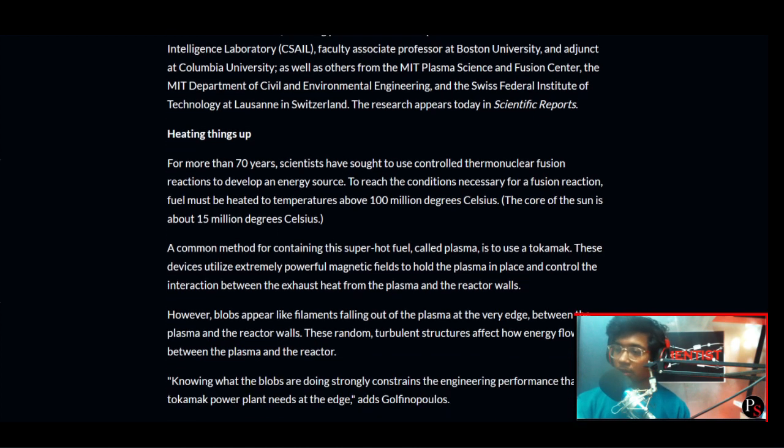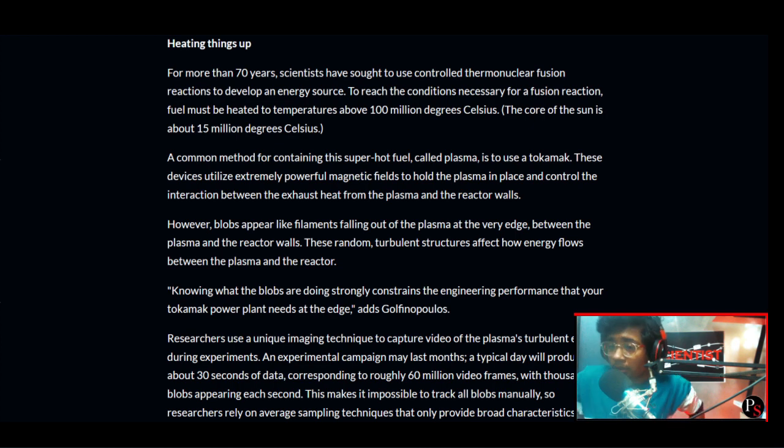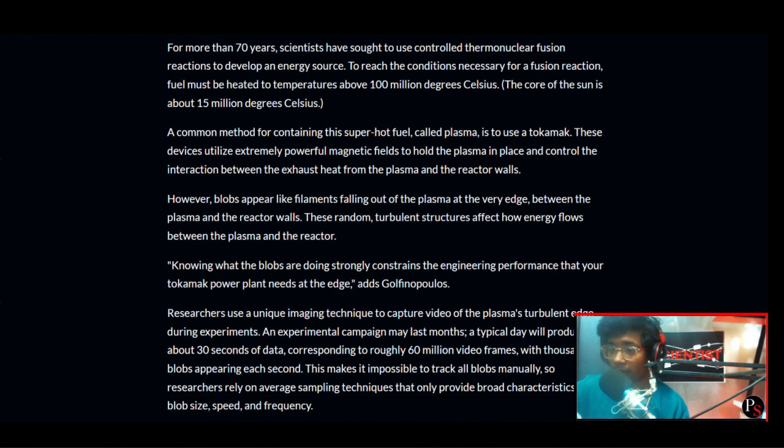The research appears today in Scientific Reports. For more than 70 years, scientists have sought to use controlled thermonuclear fusion reactions to develop an energy source. To reach the conditions necessary for a fusion reaction, fuel must be heated to temperatures above 100 million degrees Celsius. The core of the sun is about 50 million degrees Celsius.